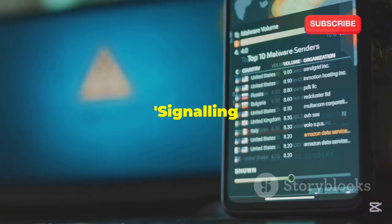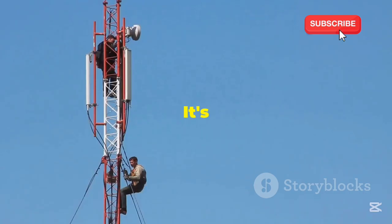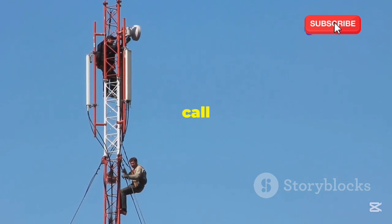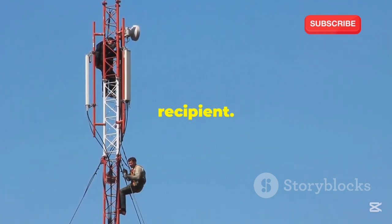SS7 stands for Signaling System Number 7. It's a set of protocols that manage how information is exchanged over the network. It's a set of rules or protocols that allow different phone networks to talk to each other. Without SS7, your call wouldn't know how to find its way to the recipient.